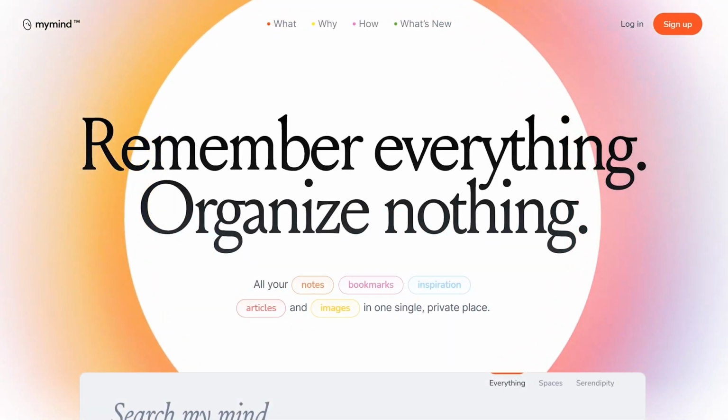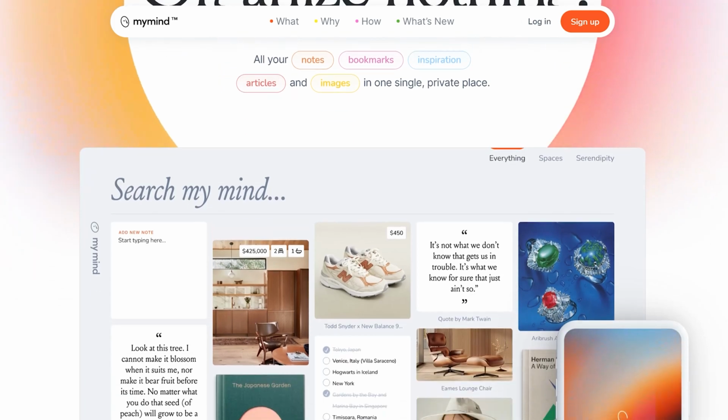So let's just jump straight into my first app, which is My Mind. So in My Mind, it's kind of nice. You can actually save anything that you want to save. So if you have some bookmarks for websites, or photos, or even just a thought, you can add it here. And you can sort of organize all these thoughts and things like that.